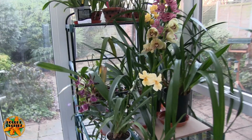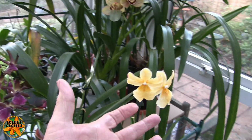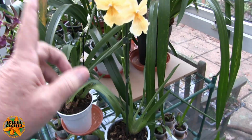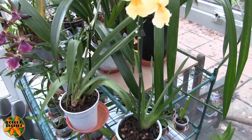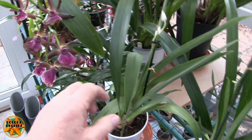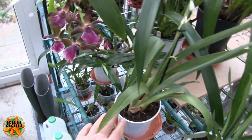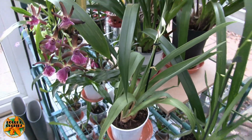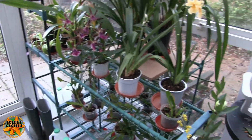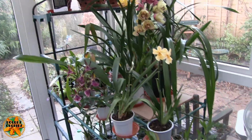I should be sorry to see these go. But once these last 2 blooms have gone on this one, that gets a repot. And the Miltoniopsis over here, I'm thinking of actually sacrificing those last 2 buds, because that needs a repot as well. So the old repotting is going to start in the not too distant future.